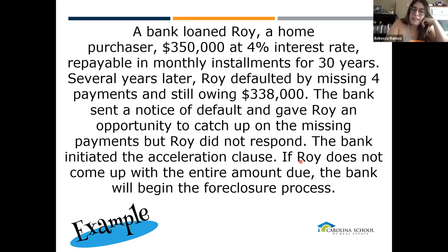So basically what they do is they remove the monthly installments, and he just has to pay the entire amount, right? If you default, or he's out. Exactly. Okay. And the reason they're making him pay the whole amount is because they sent him notice, they gave him an opportunity, and he just said, whatever, I'm going to ignore you.